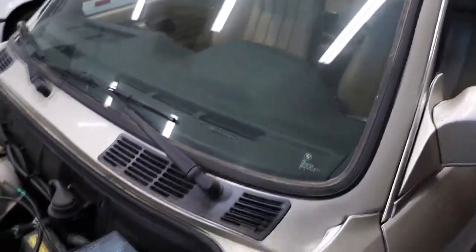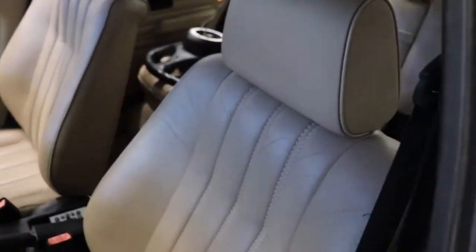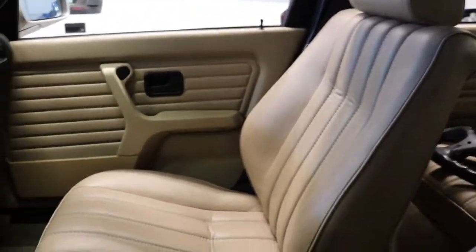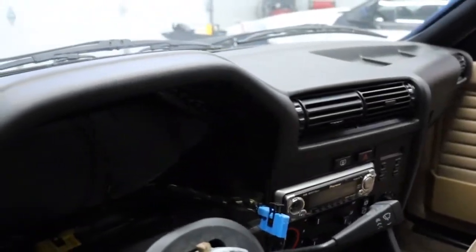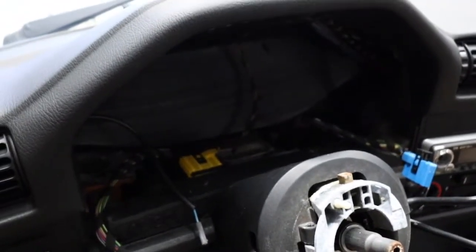Coming around here to the driver's side, as you can see, pretty straight body. Interior, these didn't actually hold up too well for the most part, so we do have a little bolster wear there, but overall the leather is in fantastic shape. No cracked dash, no gauge cluster, no steering wheel. I'm just kidding. All that was removed.